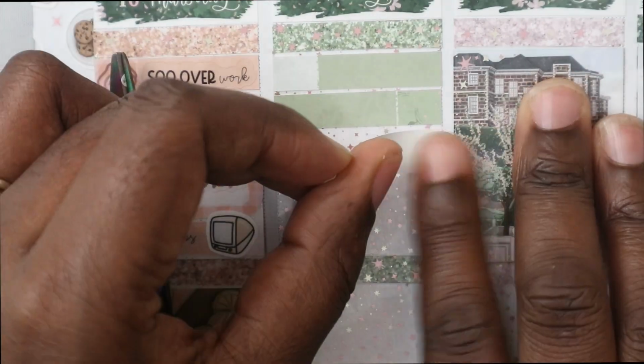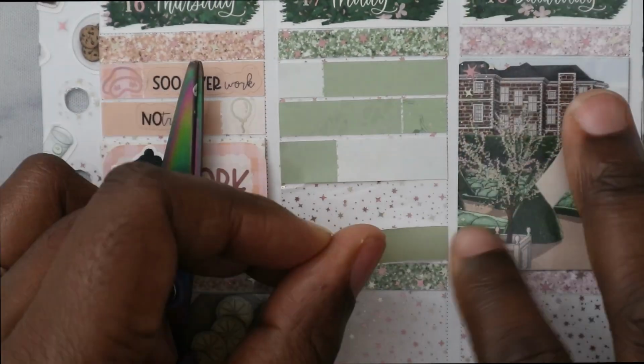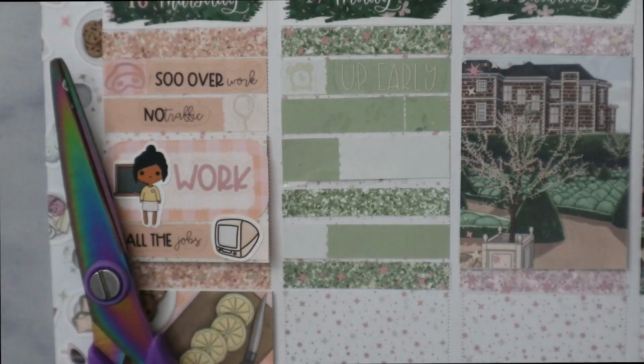Moving on to Friday. Where did we go? Oh, I think I put his toys in the boot and stuff like that. That's what I meant. So on Friday, I noted waking up early with an alarm clock icon from the foil bundle and a script from Planner Hannah. Then used a Make Plan sticker to note getting ready.